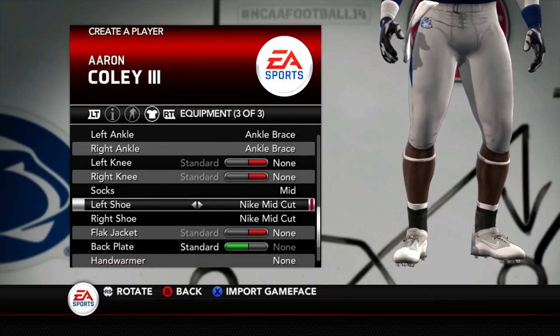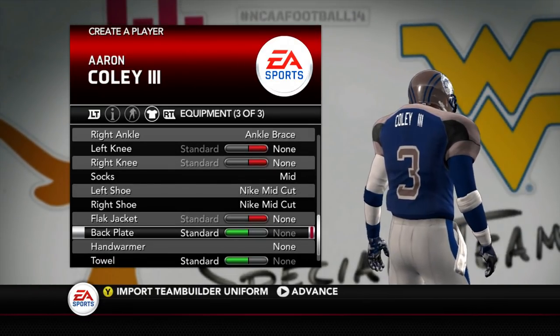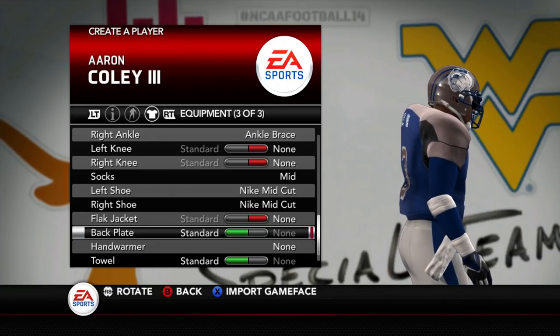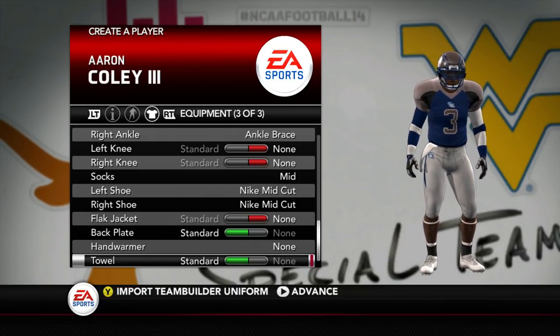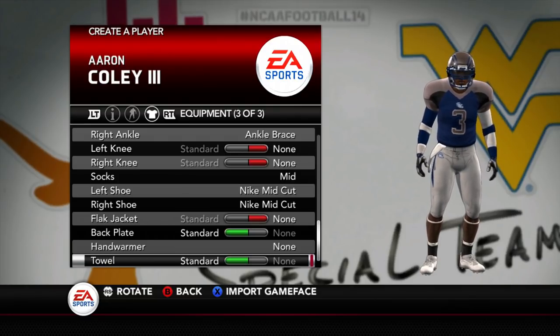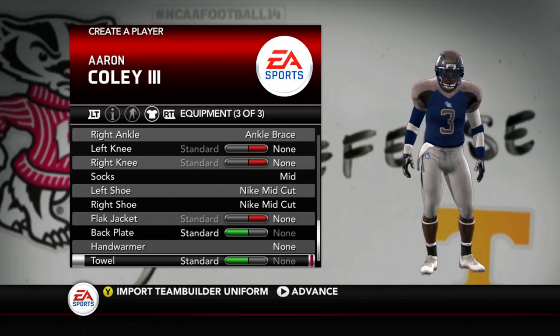And then, of course, we had the Nikes for the shoes, baby. And then we got the back plate, because I just think it looks better with the back plate. Towel as well. But no hand warmers, man, because we are straight thugs out here, man. Straight thugs. We don't need no freaking hand warmers. Anyways, let's get this thing started.